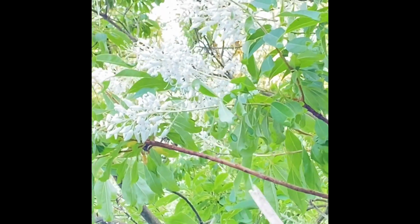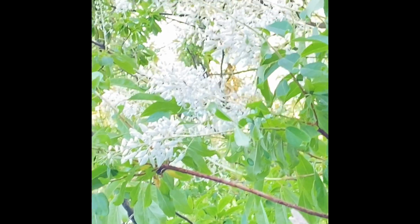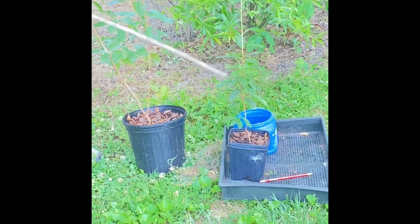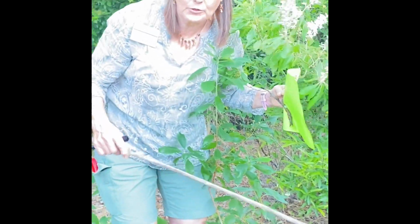It's been started by seed by a plant enthusiast here in the Harford County area. This plant is so rare and endangered that it's not even available in the trade. But it was started from seed. From this particular plant, seedlings have been started. Here they are, started in pots. They were sown in containers in a sterile potting medium, put outside, and allowed to stratify during the winter months.